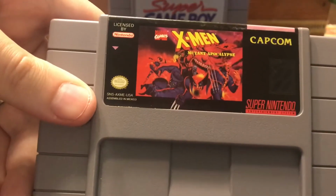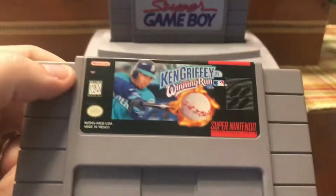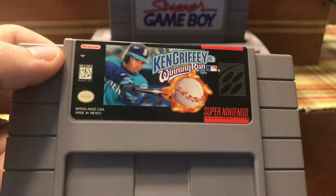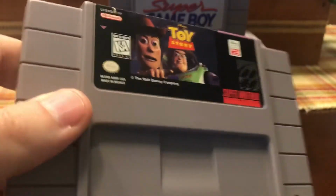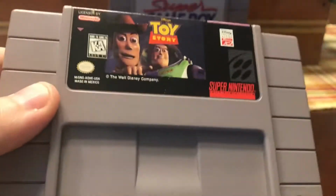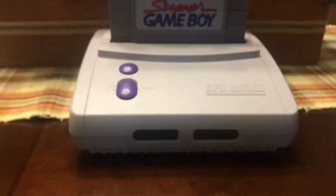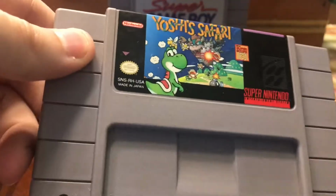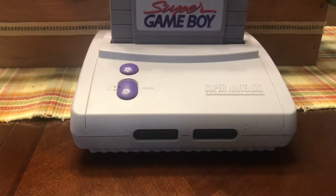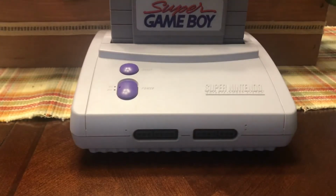X-Men Mutant Apocalypse. We got Spider-Man. Ken Griffey Jr.'s Winning Run, really good baseball game on the system. Toy Story. Graphics are really nice in this one, actually, for a Super Nintendo game. Joe and Mac. Yoshi's Safari. This one needs the Super Scope to play. NBA Jam. Fun NBA game, obviously.